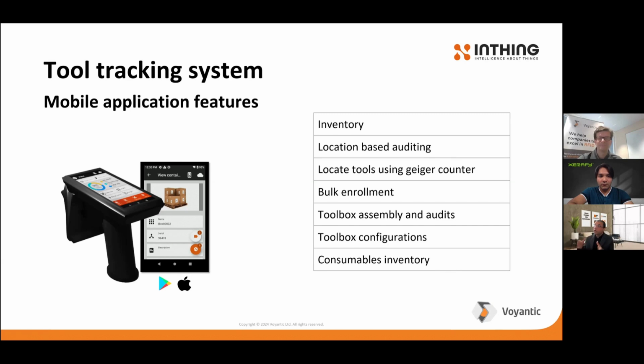You can perform audit based on location, like this location at the field service station, I'm expecting these tools. Perform an audit and see if there's anything new that's not expected to be there, and alert you, and you can locate that particular tool using Geiger counter, which is another functionality that everybody loves, because when you're dealing with tools, you're always dealing with clutter, right? Unless it's in the stock room, it's always all over the place. How do you find something if you need to find it?